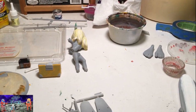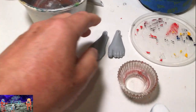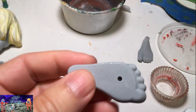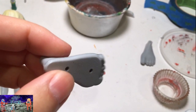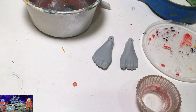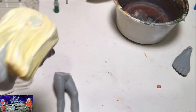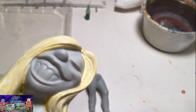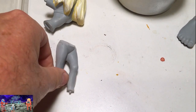Believe it or not, this is the model in progress. I know what it looks like. It looks like a mess. But I've taken the parts off the tree and put halves together so I can paint them. So there are her feet. I hope someday she grows into them. Here's her body over here. And as you can see, I started working on her hair. And she's all primed. The two halves went together. Same with her bottom half.